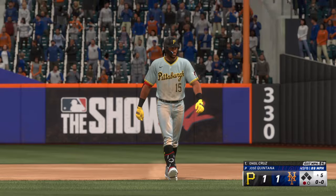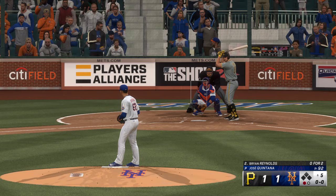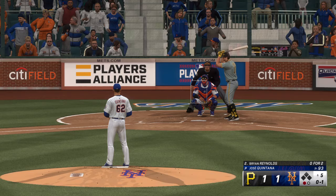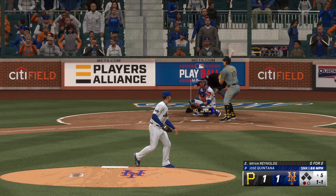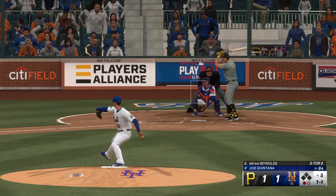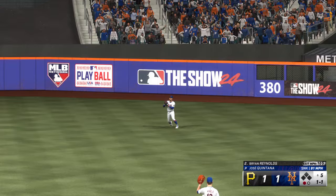And here is Ryan Reynolds. A swing and a miss, and that's strike one. All tied up, and we're at the top of the fifth. That one misses, and one and one. Ripped into center, base hit. So the go-ahead run is on base with a knock.